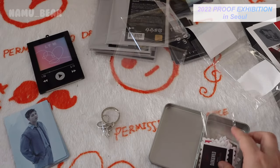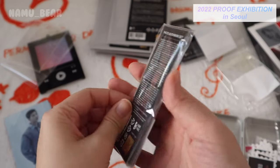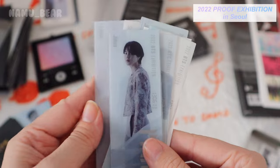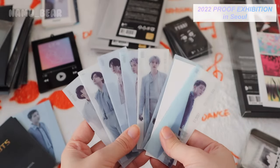And then I also got these, which are bookmarks. So let me show you guys really quickly. So they look like this. These are all of the members. It comes in a pack of OT7. So cute, right? I love these ones.